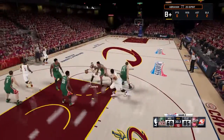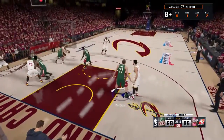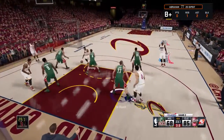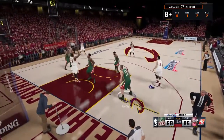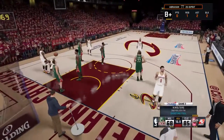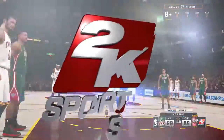Love with the screen for James. The kick out to Irving. Beat the shot clock, but it's off the mark. Usually, if he gets to the rim, he's converting it into points. But the defense stood tall there.